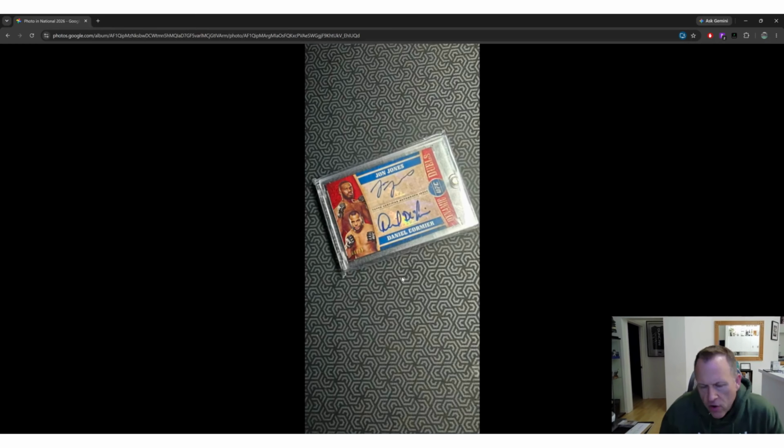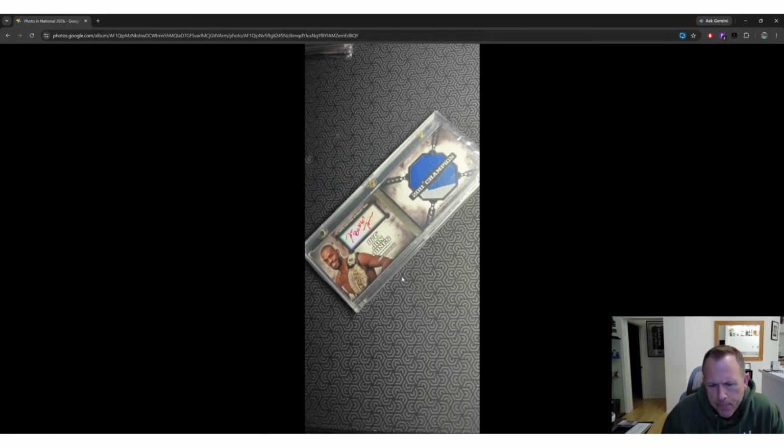Next one, the Jones Cormier Dual Auto out of 10. These cards are a pain in the ass to grade. Usually the Jones autograph is off the sticker and there's like smearing on the auto. This card overall looked amazing and the autos are almost perfect. So I sent this out to grading as well, hoping to do some really good with that.